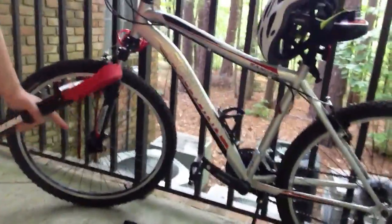Oh, and since I have a women's specific bike, and women's specific bikes have smaller frames, as you can see the triangle there isn't very big compared to my husband's Ranger, which is very big. I have to have this thing right here, and this is called a tube top, which goes around the seat and neck of my bike so that I can sit it on my bike rack.